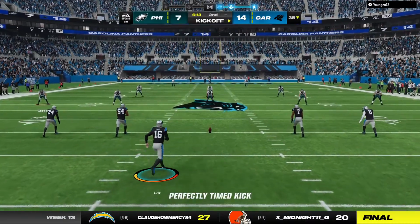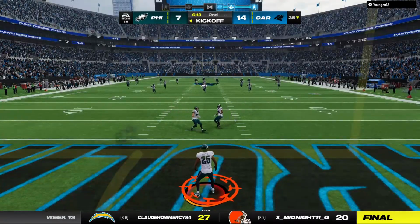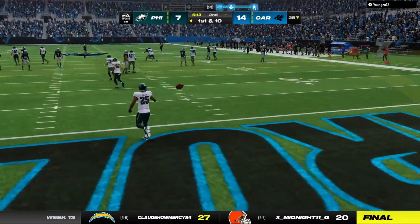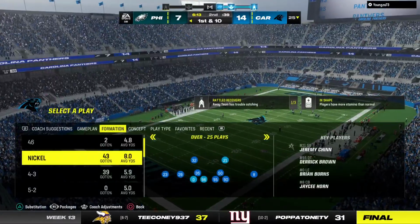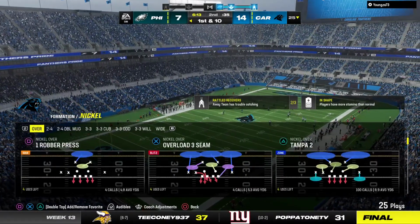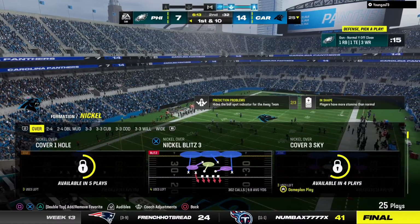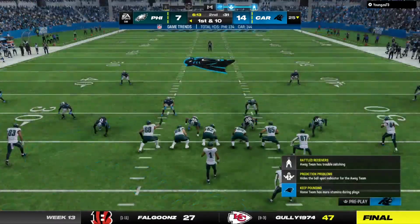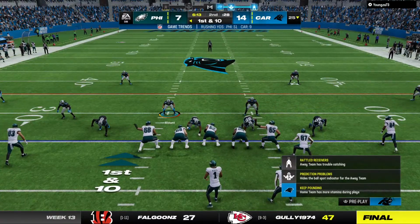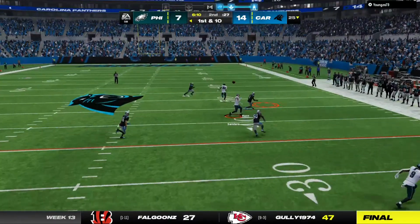So they throw the pick 6. They'll get another shot at it now as this one's in the air. And the drive will begin at the 25 as Scott is going to stay in the end zone. The Eagles offense set to begin their next drive. That 7-0 lead of theirs is short-lived as they've now given up 2 straight touchdowns to fall behind by 7.